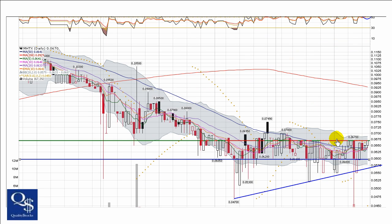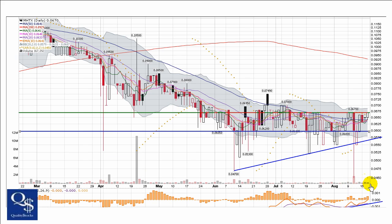See volume at 167,000, about average. We'd like to see that pick back up, get a little bit of a spike that's going to try and break through, and that's what we're going to be looking for.